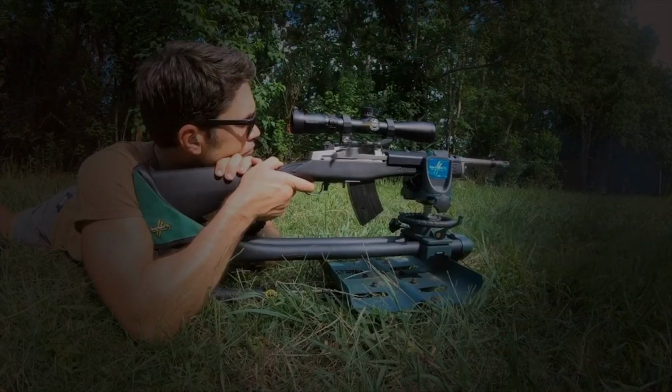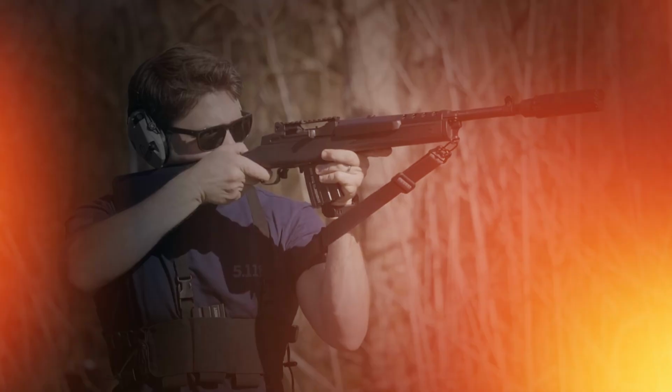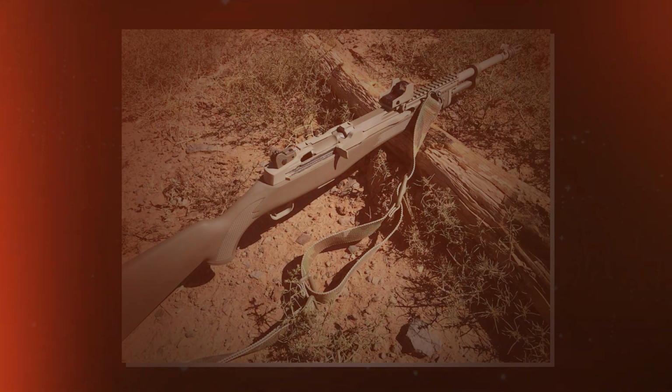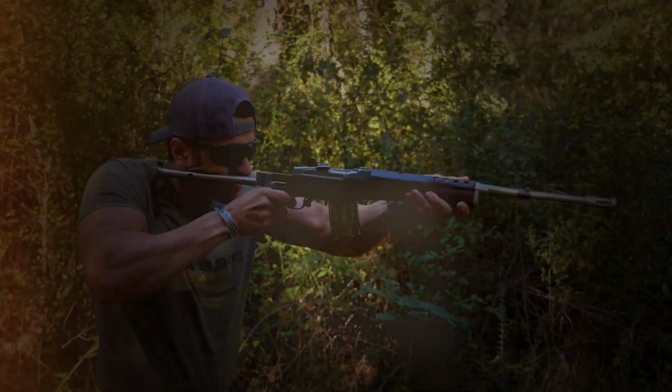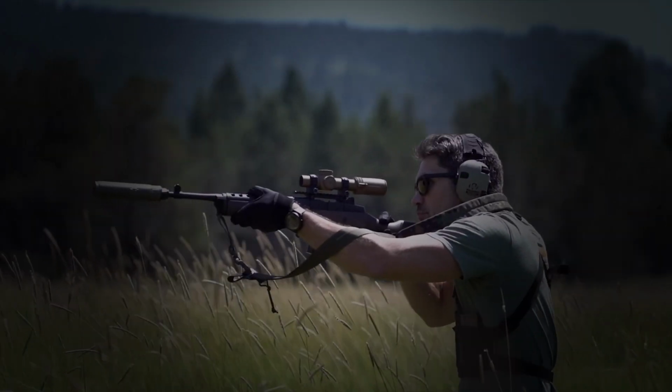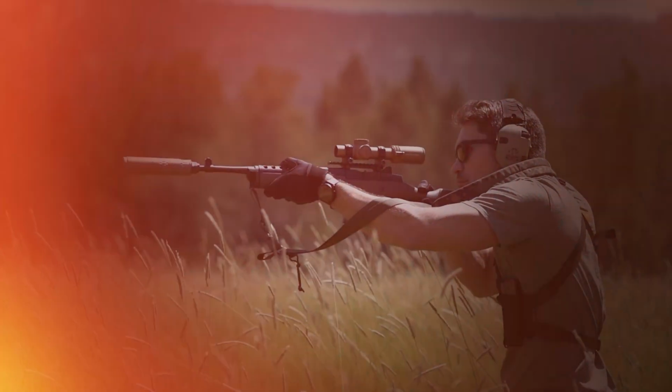the rifle running reliably. The Mini 14 is renowned for its ability to perform in harsh conditions, including freezing cold temperatures, sandy or dusty environments, and extended neglect. It has been tested in countless real-world scenarios, including ranch work and law enforcement.